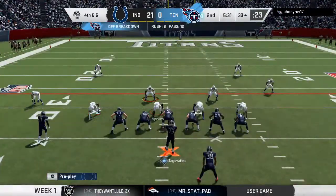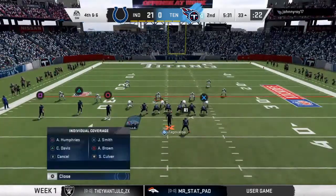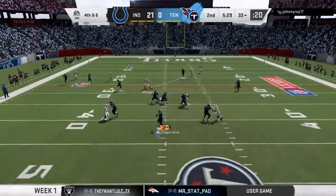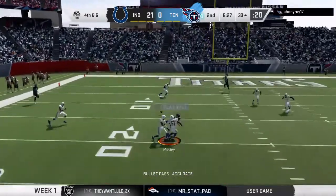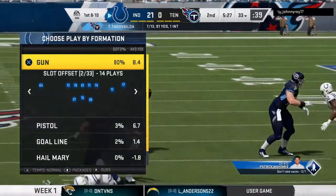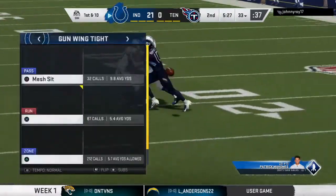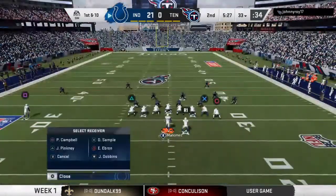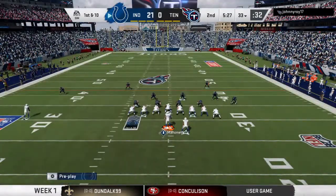So they're going to come to the line here, and it appears trying to go for it on 4th. They'll drop to throw. And my goodness, this is incomplete. The Titans try it, but ultimately they fail on 4th down. And the Colts are going to take over with a football. So they'll come up 1st and 10 now from the 33.